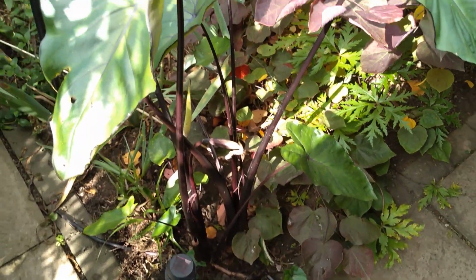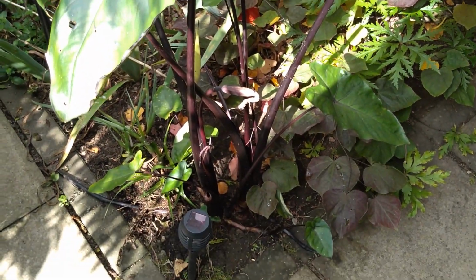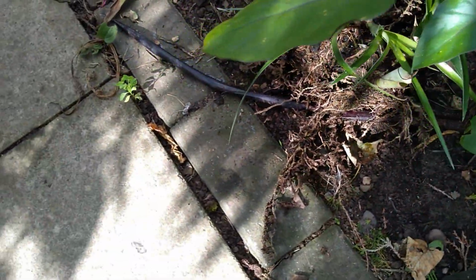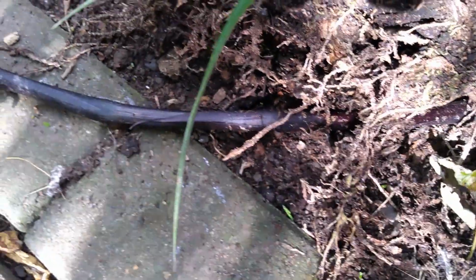It's one of the hardier ones, although I do keep it inside for the winter usually. And you can see the stolons, or the stems that spread outwards. This is how it spreads in the wild. And obviously you can propagate it that way. So it's trying to go across the pathway.